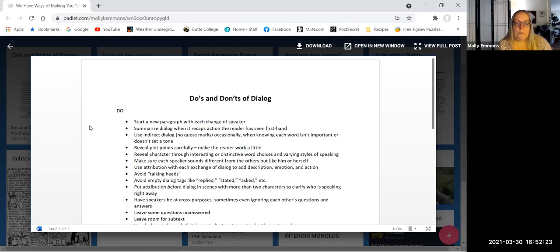Do reveal plot points carefully. Make the reader work a little. Don't tell it all in one line of dialogue. Do reveal characters through interesting or distinctive word choices and varying styles of speaking. Make sure each speaker sounds different from the others, but like him or herself.